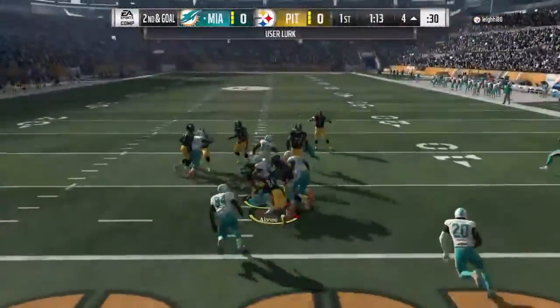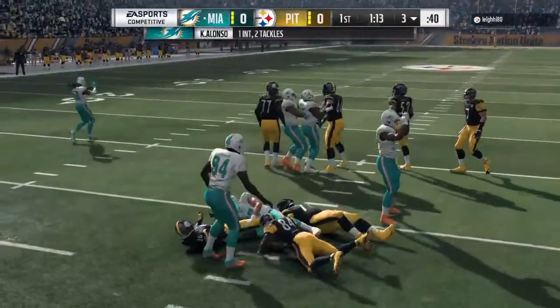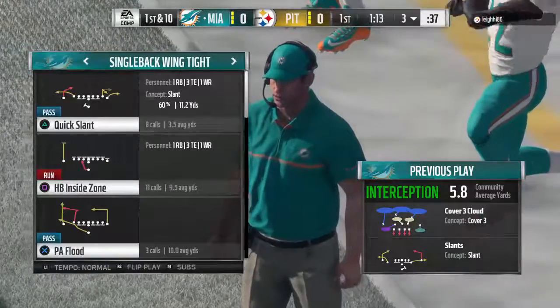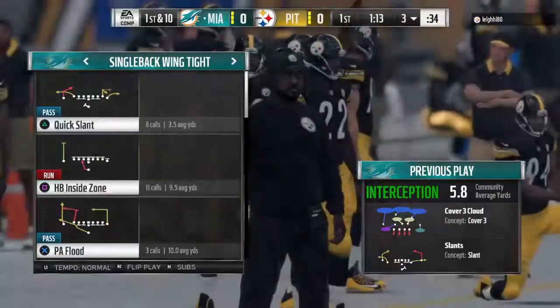Into heavy traffic, and it's intercepted. Picked off by Kiko Alonso. And a big turnover there as his guys will get the football back.